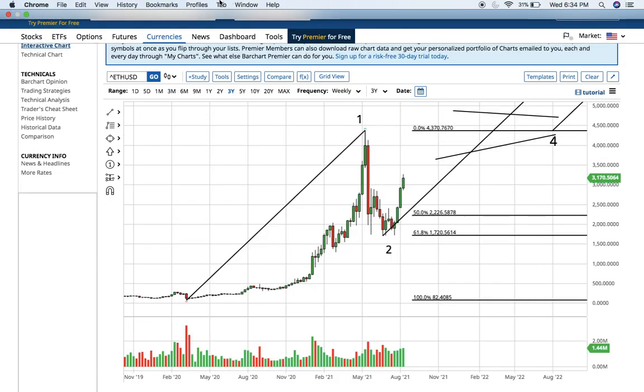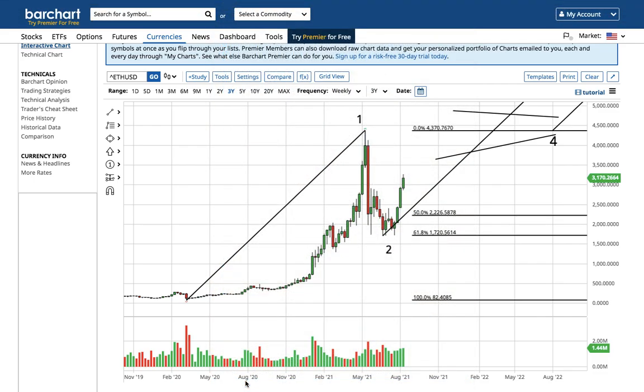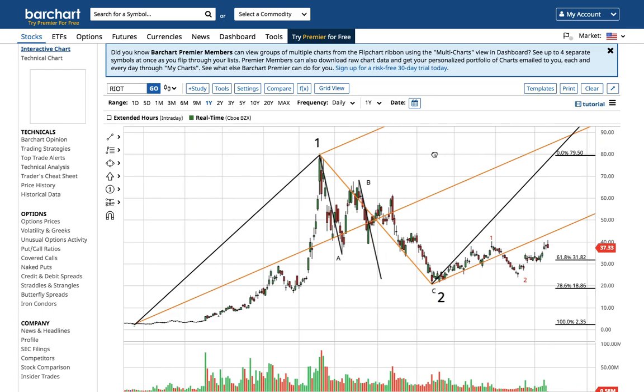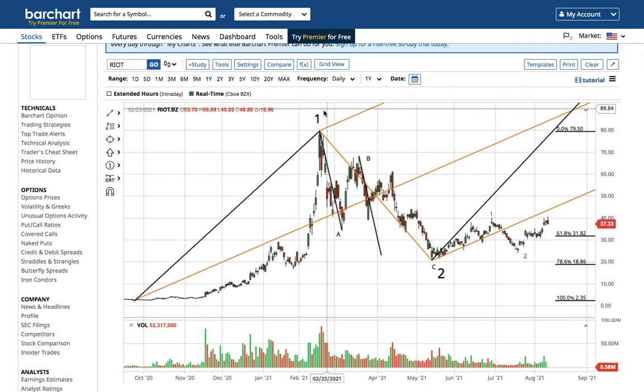And if we look at Riot Blockchain, this is one where it says that rally could be a little quicker than we think. If we look at Riot Blockchain, wave 1, A, B, C correction puts in wave 2. Wave C ends exactly where the length of wave A placed at the wave B high would have taken it for that equal legs target. So wave 1, A, B, C, wave 2 at the 61.8% retracement. And then I believe we formed a wave 1 and wave 2 from that low. And now we've broken this wave 1 high. So I think we're within wave 3 of wave 3 right now.